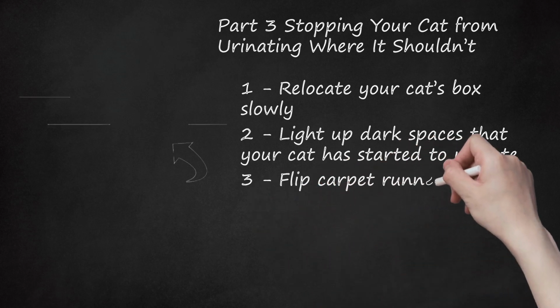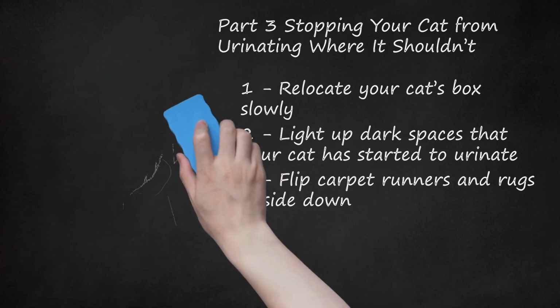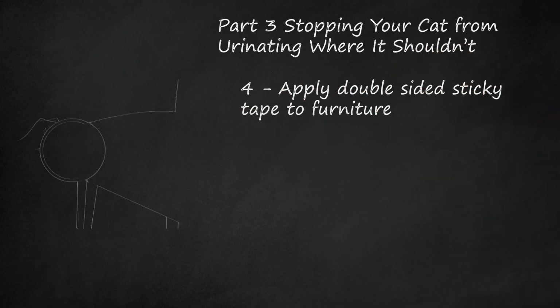3. Flip carpet runners and rugs upside down. Cats may develop a preference for a certain type of surface and begin using it as a bathroom. Turning over rugs and carpet runners may discourage your cat by changing the texture of the surface. Try flipping over your rugs and carpets for a few days to see if that stops your cat from urinating on them.